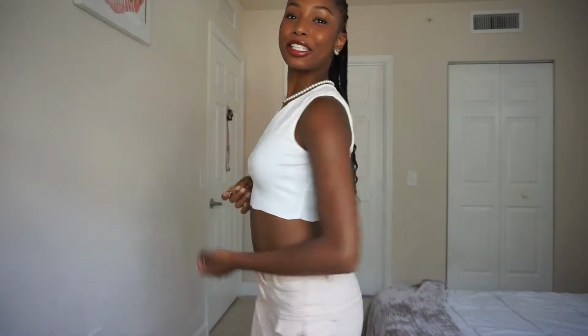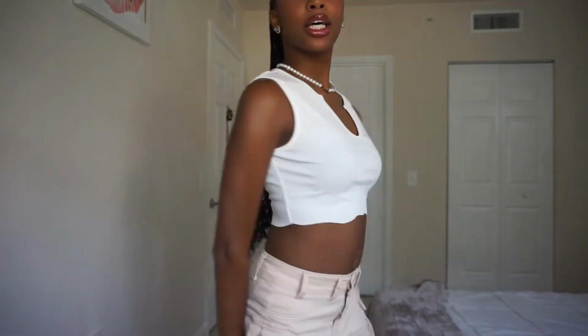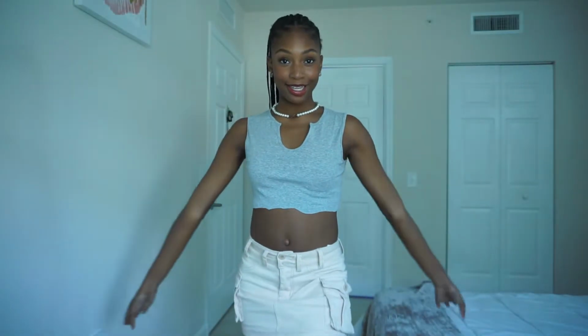Next. I'm really, really liking these tops right now. So I have this crop top. It's a basic, but everybody needs basics. So I have this basic white crop top with a little, you know, round little cutout, cute. I also got it in another color. I'm about to show y'all right now. One second. Here's the other color.